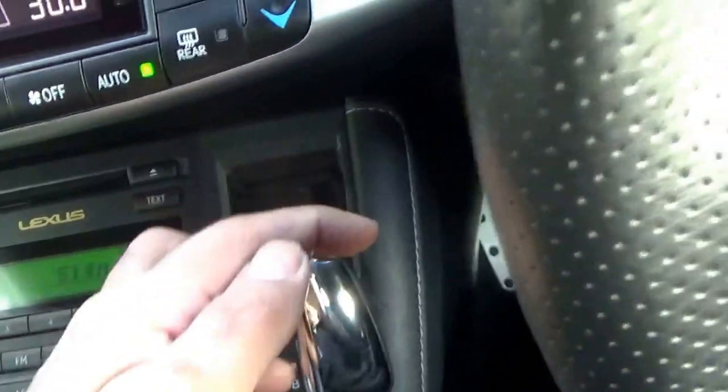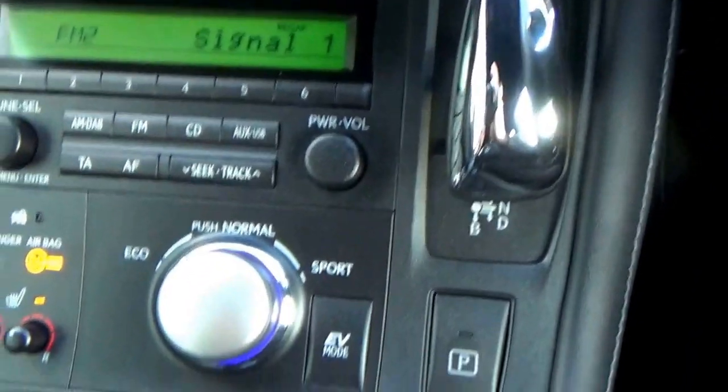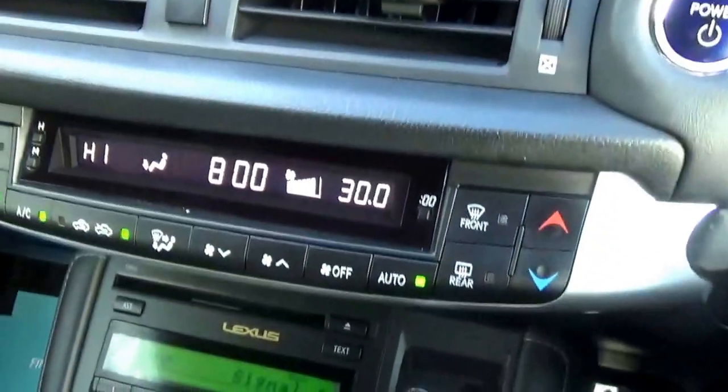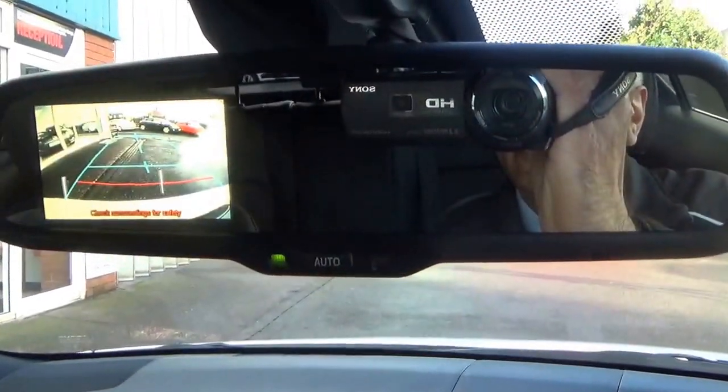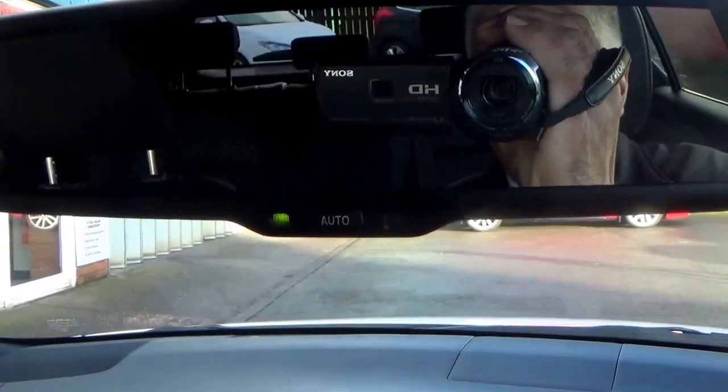Very nifty gear change there. Stereo CD. There's a very great little idea on it. And the reverse camera, you've got the mirror there. As you put it into reverse, the screen just shows up on the rear view mirror. Very cool indeed.